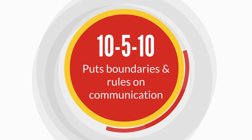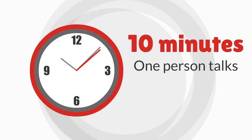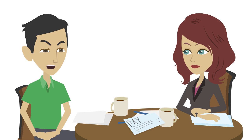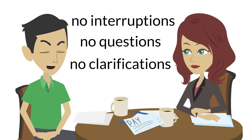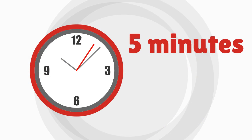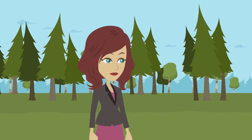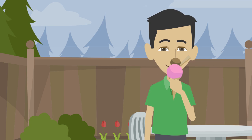The 10-5-10 gives boundaries or rules on the way that we communicate. For the first 10 minutes, one person gets to talk. The other person just listens. They don't interrupt, they don't ask questions, they don't ask for clarifications, and no, you cannot take notes. Then there's a 5-minute break. You should be taking a timeout. If you need ideas on what to do and what not to do in the timeout, please look at our timeout video in this series on communication.